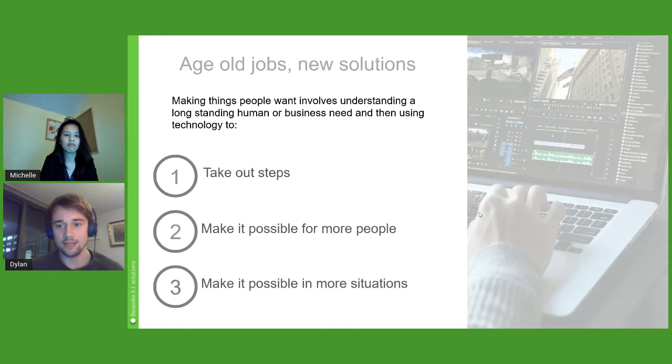So here are just a few ways that Intercom suggests you can do this. Making people want something involves understanding a long-standing human or business need and then using technology. What they suggest is to either take out steps, make it possible for more people, or make it possible in more situations. So these are pretty basic ones. For example, the second one usually involves reducing the cost or barriers to using a product so that more people can use it, like expanding the market.